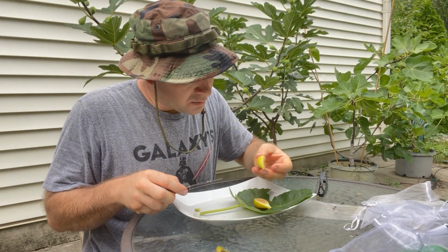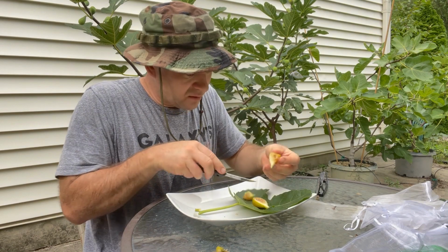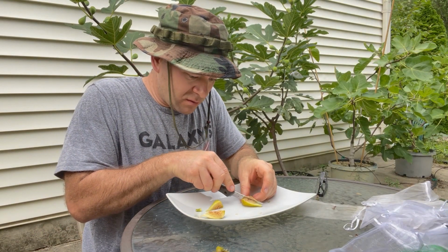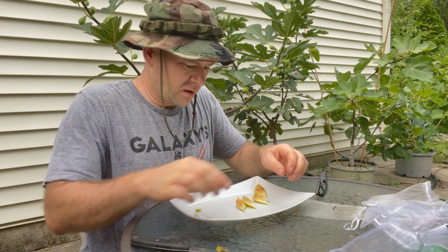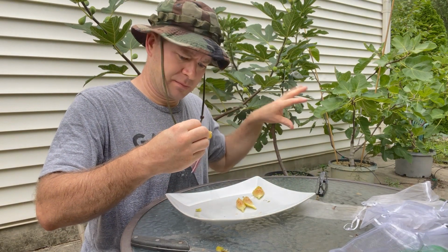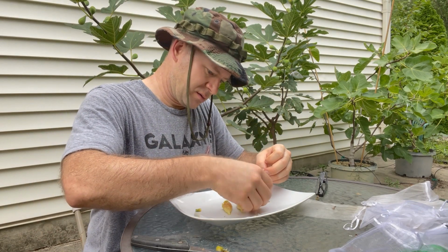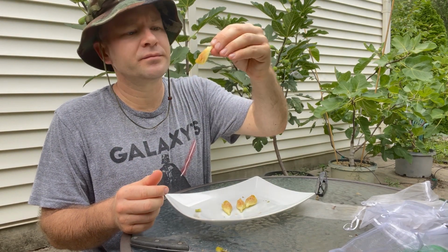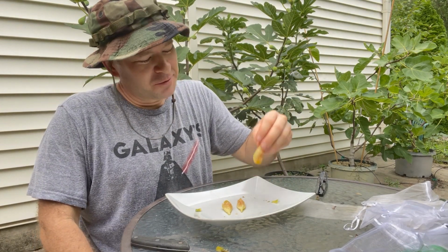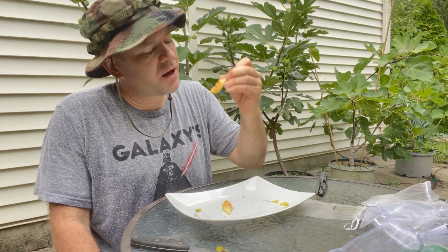All right. So here's Champagne. Let me just cut that little part off where it had the cracking. I don't need this leaf on here either. Okay, I'll just try these three pieces. I'm not going to eat the one that had the cracking, just because there's a little bit of damage there. Actually, which one was it? I think it was this one that had the cracking. Okay. All right, so this is Champagne. Oh, these mosquitoes keep biting me. All right. Yeah, I mean, it's got a nice honey flavor.